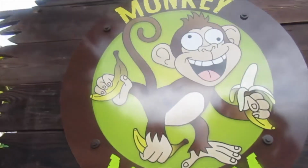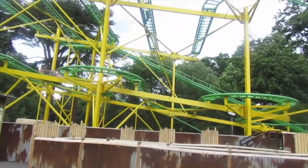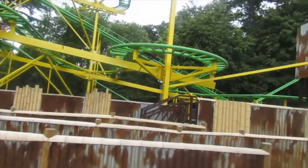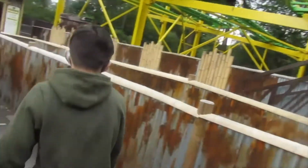We're going on Monkey Mayhem, which used to be Twister, but it's been rethemed. It's had a bit of a paint up, but it looks better. Especially the track, it looked a bit worse for wear last time, but we've got an updated queue line.